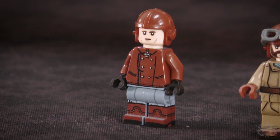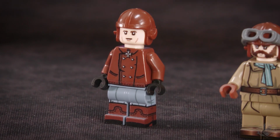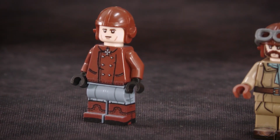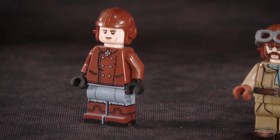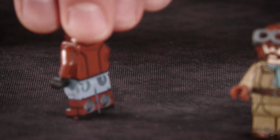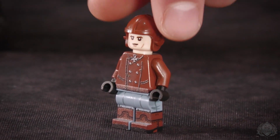Is it accurate as well? It's 100% accurate in every way possible, other than being a 4-foot wide minifigure with a 3-foot wide head. I don't know if they're that wide when they're flying the airplane. Who knows? He's got the Iron Cross there hanging from his neck.